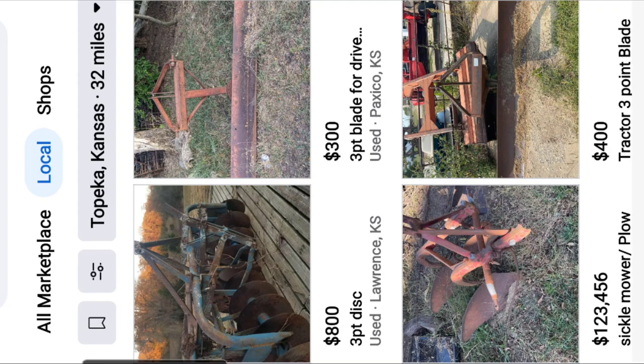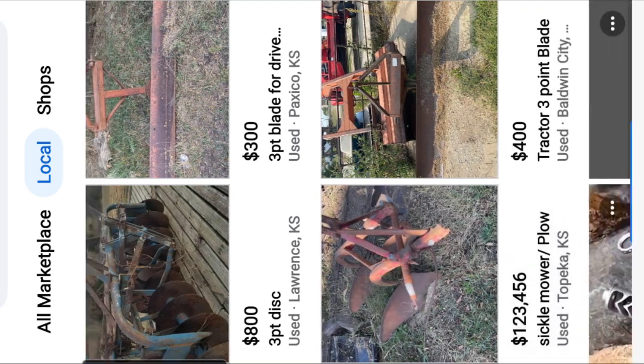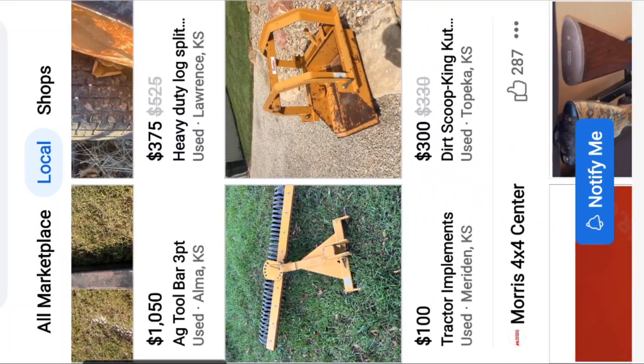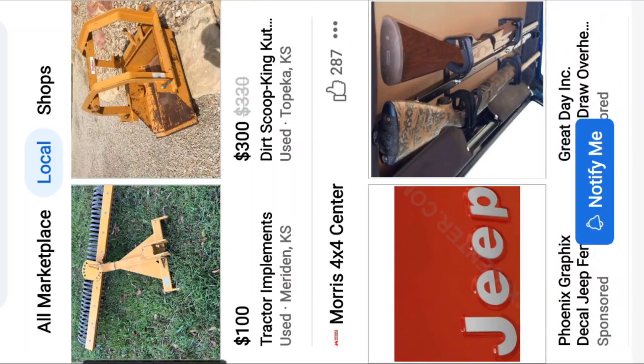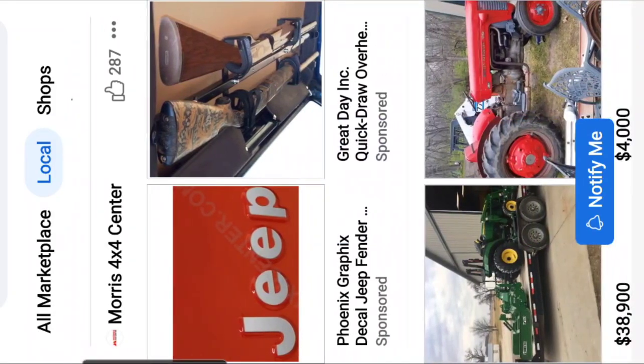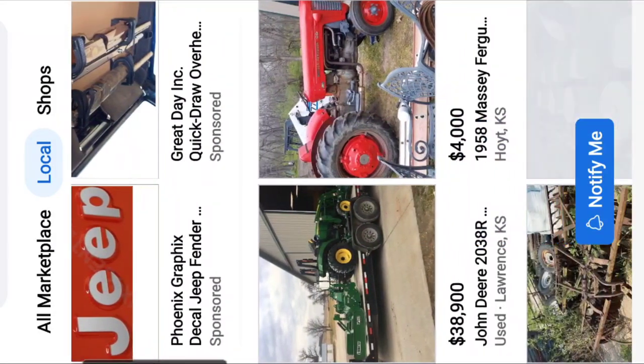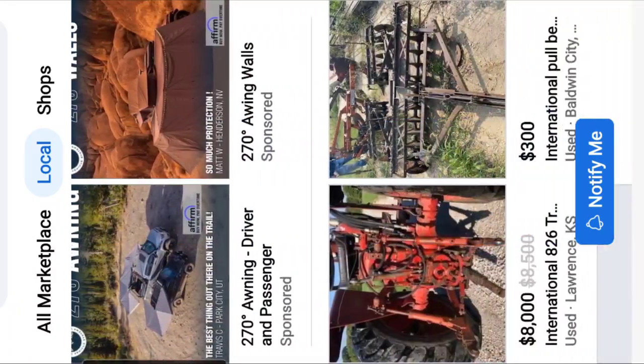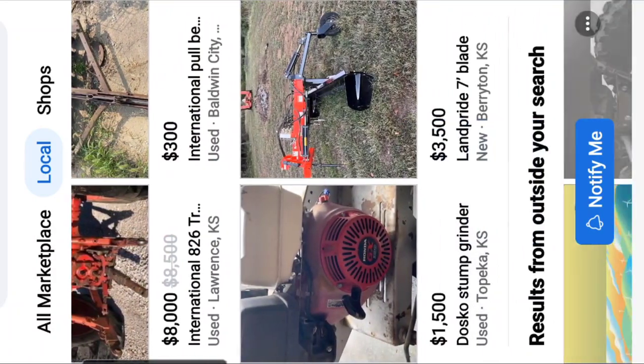And we've got discs and a blade and another 2-bottom plow and some pointless advertisements, a rock rake, a digging bucket. That's another ad. Tractor, some corn planters. But yeah, here's kind of where you get the idea of where stuff is on the market.